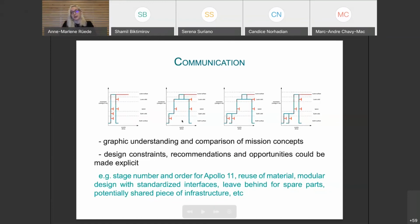And what it also does, in terms of communication, is automatically create these different diagrams, which are very comparable because they have a very standardized structure. So it helps with the graphic understanding and comparison of mission concepts, and also it explicitly mentions the design constraints, recommendations, and opportunities that could be made explicit. An example was the stage number in order of Apollo 11 infrastructure components. This could be when to reuse material, modular design, when to leave behind for spare parts, for example.